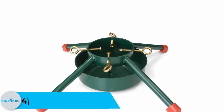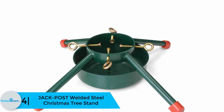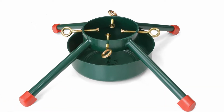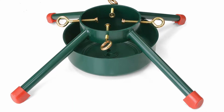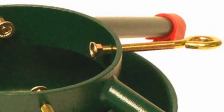Moving on, at number 4, we have the Jackpost Welded Steel Christmas Tree Stand. This imported quality Christmas tree stand is constructed with welded steel. The stand gracefully holds the tree with the maximum height of 12 feet. It can also hold the tree trunk with 7 inch of maximum diameter. The tree stand can also expand the legs up to 29.75 inch.